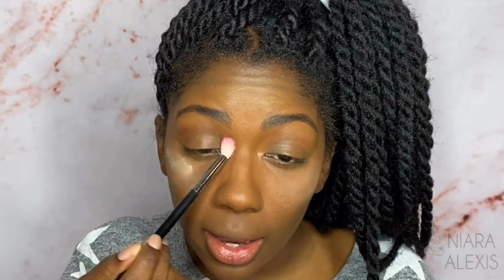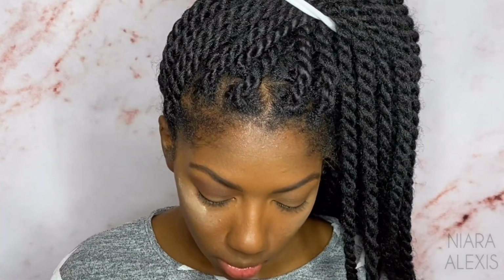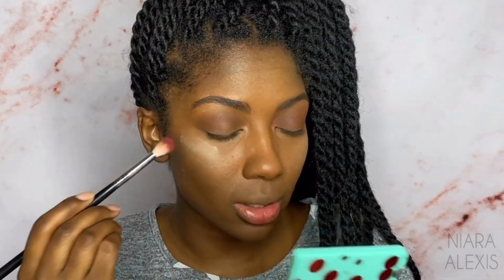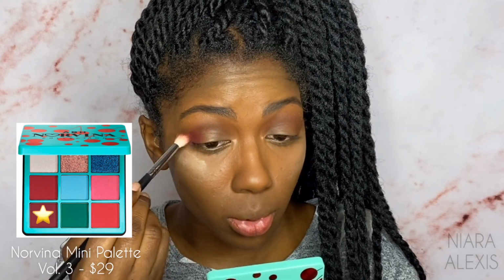Take this lightly, or maybe not lightly, but just in our crease. Just want to blend her out. Just a nice brown. She's a cool brown too, not like super warm or anything. I'm gonna use this shade from the Norvina palette. I'm gonna just build that up in the outer V. I'm gonna use the same brush. This is a really pretty burgundy shade. I'm just gonna build her up in this outer V, outer corner.